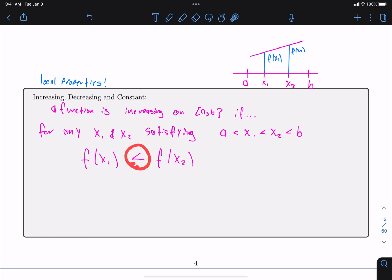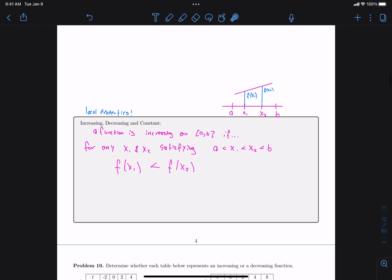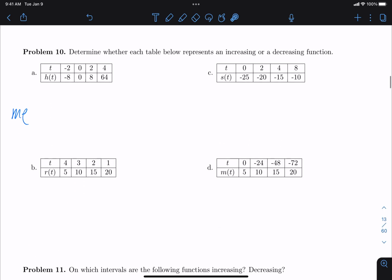What symbol am I going to put here if the function is decreasing? Greater than, right? What about if the function is constant? An equal sign, okay? You guys got it nailed down, okay? So going up from left to right means increasing, going down from left to right means decreasing, and going straight is a constant, okay?